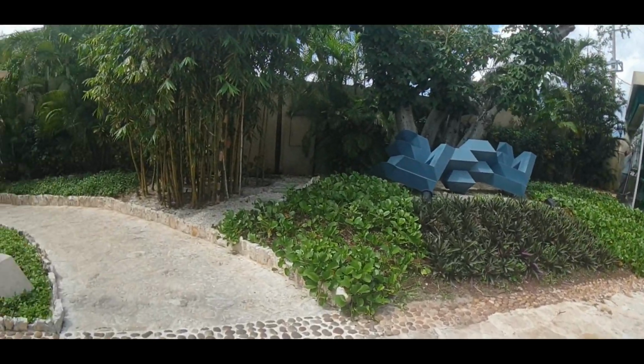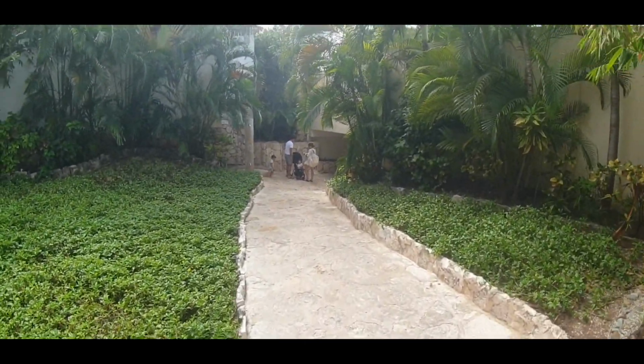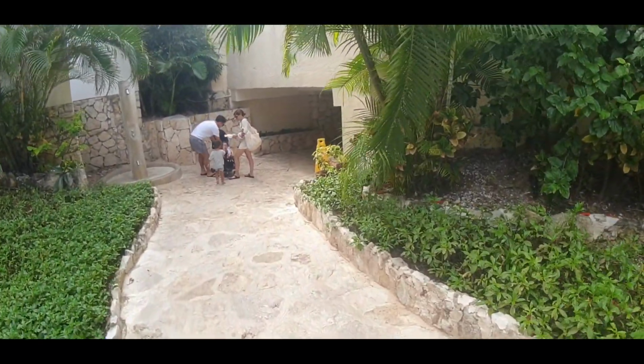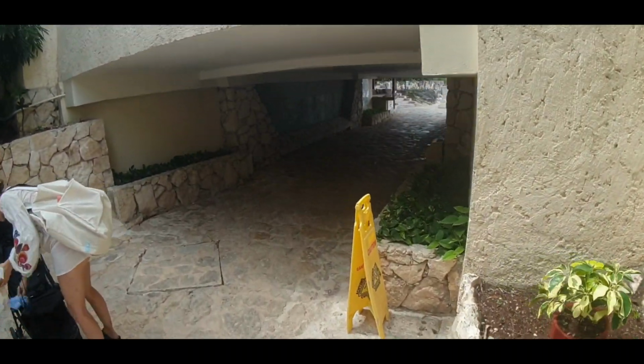It really isn't an all-inclusive kind of resort. So if you came here for a holiday, you don't have to leave the place. I've never actually been to an all-inclusive resort holiday, so I can't really speak for how unique it is. But get ready for the beach in a few seconds.